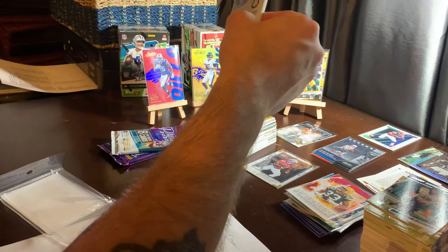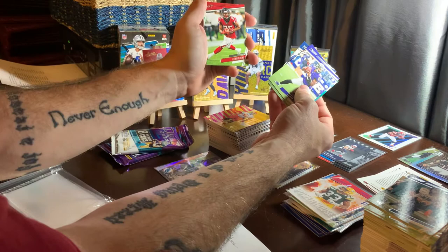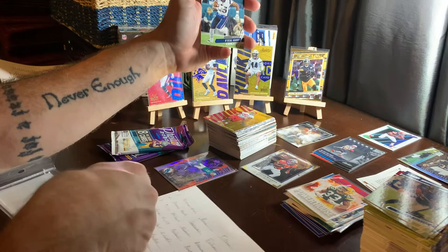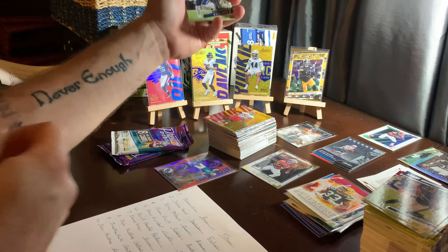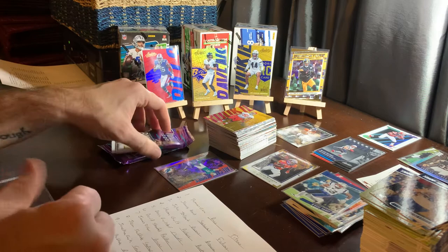Lamar Jackson, Ravens. Sam Darnold, Jets. Jaron Brown, Seahawks. Keanu Neal, Falcons. Kyler Murray, Cardinals. Nick Bosa, 49ers. Then we have a blue foil N'Keal Harry for the Patriots. And then our rookie is Jacob Eason for the Colts. So we have two packs left in the Prestige Blaster.